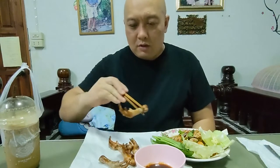So we took a little walk to 7-Eleven to get some snacks, and on the way up, came across this Isaan restaurant. So we picked up some food just to try it out, and if the food's good, we'll go back and grab some more another day. But we just grabbed some chicken feet.